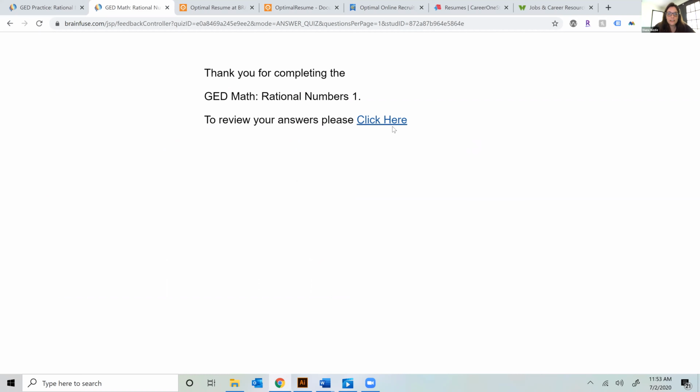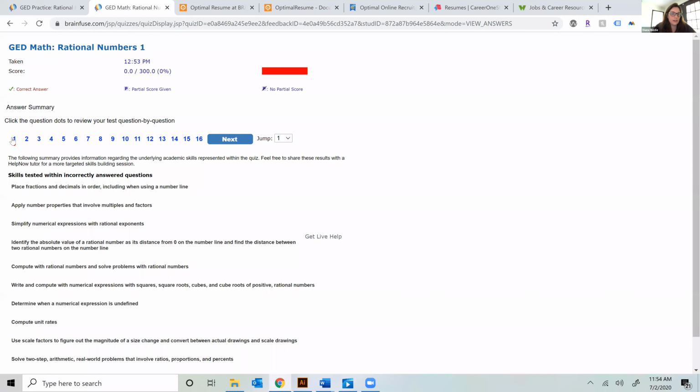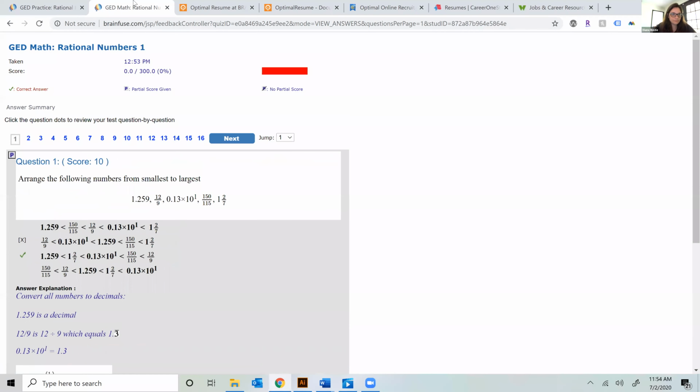And then after completing the practice test, it actually has a summary where for some of them, you'll be able to get live help on building any of these different skills. You can also see each question, the correct answer, the answer explanation.